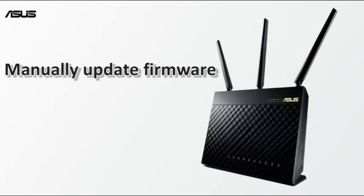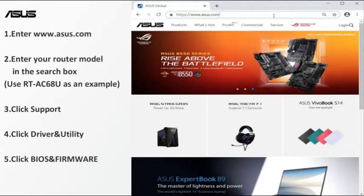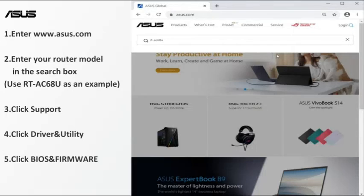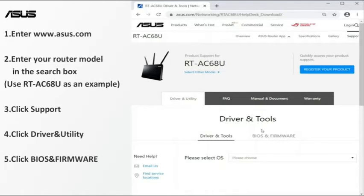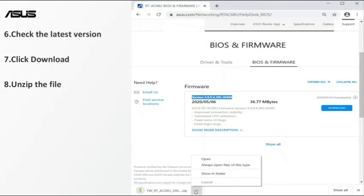The other way is to manually update. Navigate to the ASUS website. Enter your router name. We use the RT-AC68U router as an example. Find the firmware files under the product support page. Check whether any new version of the firmware is available. Download the latest version of the firmware for your laptop or PC. The firmware file needs to be unzipped before the update.